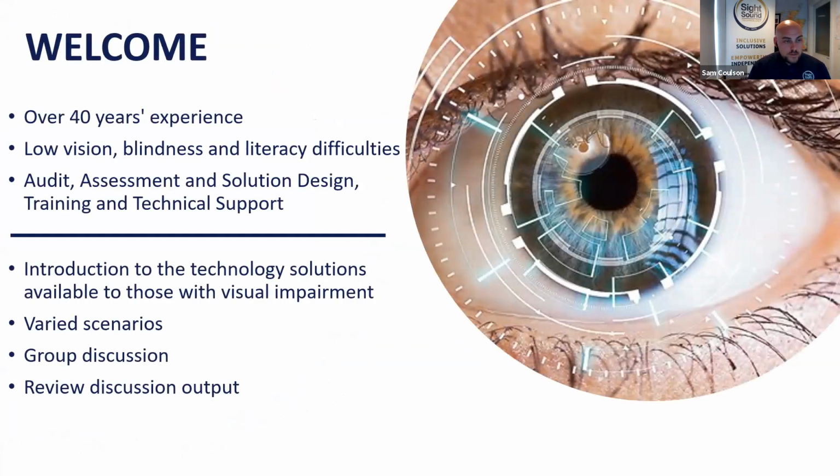So just a bit of a brief overview of us, Sight and Sound, before we begin. Sight and Sound have been in business for over 40 years now. In fact, it's our 40-year anniversary just last year. We specialise in assistive technology for the blind, visually impaired, and for people with learning difficulties as well. We offer audits, we offer assessments, and ultimately we design a solution package, if you like, for the individual.